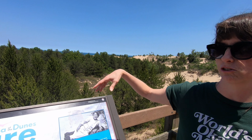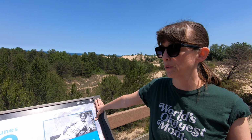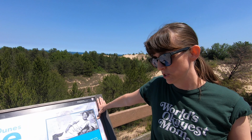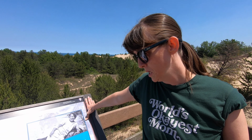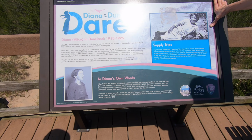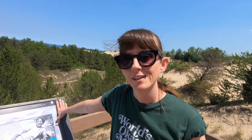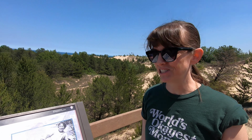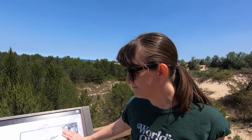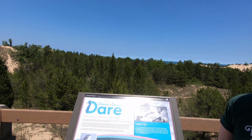She left Chicago, she hated the grind. She came out here on the railroad line and found a shack that was empty and lived here for 10 years off the land. She was known to bathe nude in Lake Michigan, and so the fishermen would come out and try and catch a glimpse. Really? That's what it says. But she lived off the land. This is a family-friendly show, Taryn. Yep. Anyways, that part is fascinating to me.